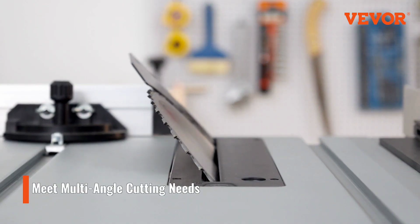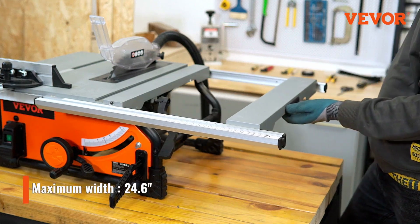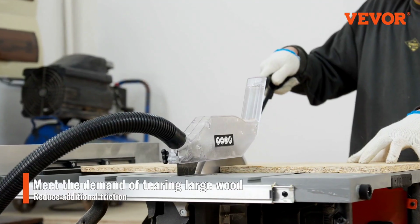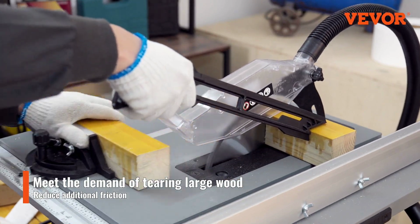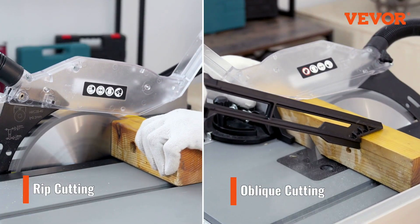However, there are a few drawbacks I encountered. The assembly process was not the most intuitive, and I faced some issues with the stand. It's essential to double-check the fence alignment before making precise cuts, and I noticed the blade housing was a bit loose initially, requiring some tightening.